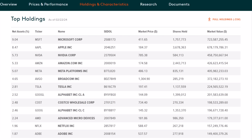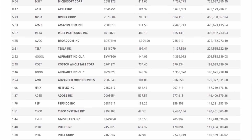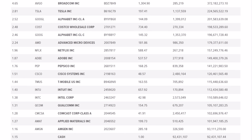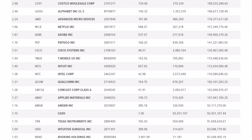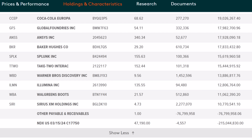The fund holds stocks in the NASDAQ 100 index, a tech-heavy group of stocks, but also with some decidedly non-tech companies like Costco, Pepsi, and T-Mobile. It's just the largest companies that have decided to list on the NASDAQ. And here you see how the fund is able to pay that high 11.6% dividend.